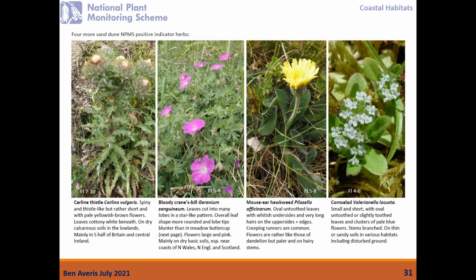If it's not got flowers, the leaves look very much like other thistles, but they're very sort of white, cottony, textured white beneath. That helps to tell it. It likes pretty calcareous soils. Generally rather southern, that species.